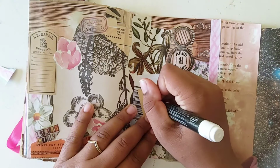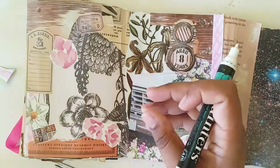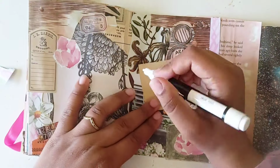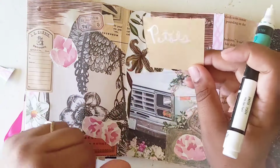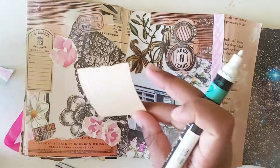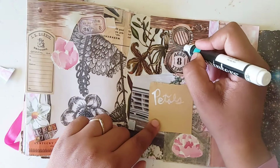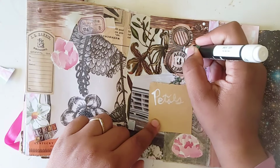So I've been trying to label everything to make sure I don't forget. And you're going to see me mess up a whole bunch of stuff right now. Because I write flowers. And then I was like, oh, wait, the prompt isn't flowers. It's petals, you numbnuts. So I had to redo that. And then when I write it, I don't wait for it to dry. So then it smears. So then I have to write it again. And then I'm like, okay, you just got this paint pen.